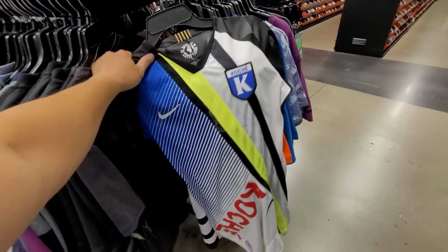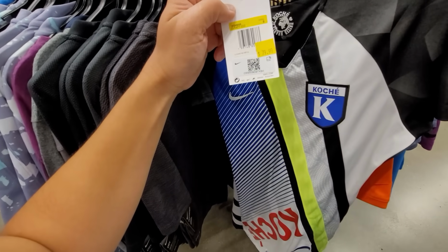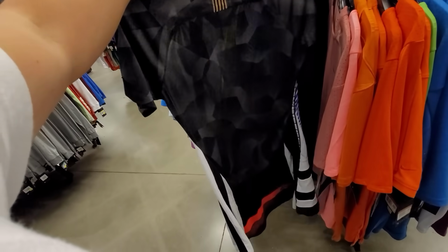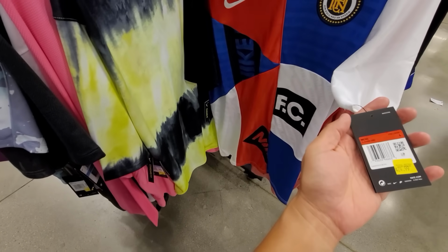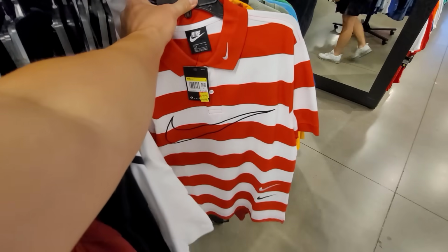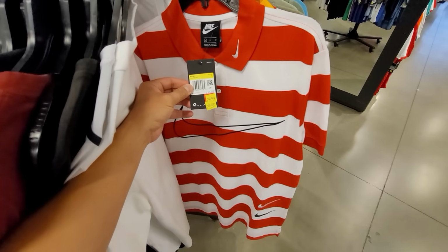Okay, I have no clue what jersey this is. Definitely looks like some sort of soccer jersey. Yeah, $80, normally 200, down to 80 bucks. Okay, all right. Nike FC, I don't know where this is, but yeah, 65 down to 25. Oh man, we were looking for Waldo at the Champs outlet or one of the Foot Lockers. We did find Waldo right here.